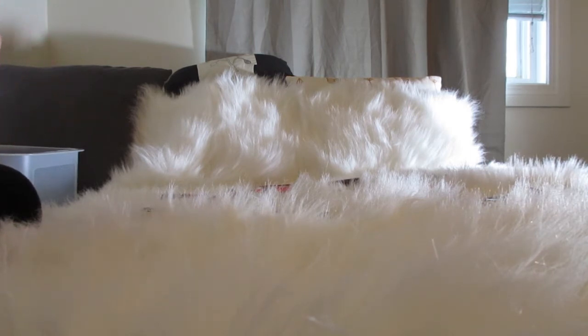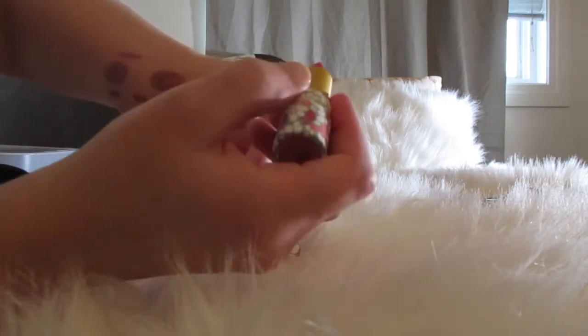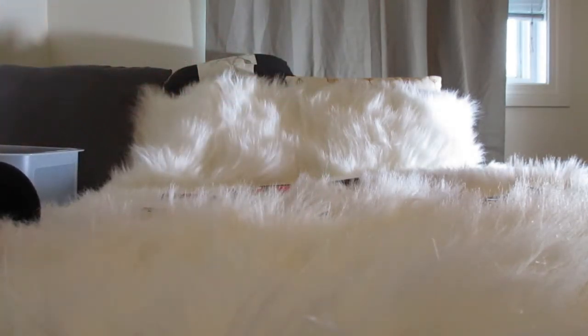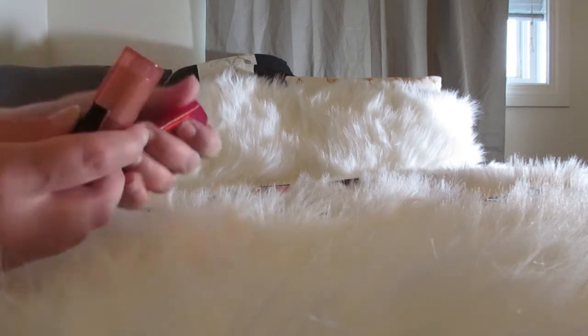Then I have this Tarte Watermelon Amazonian Butter Lipstick. It's a nice summer spring color. It's this one right here. It's staying. I love it. They're really moisturizing. One of my faves. It's going to stay.